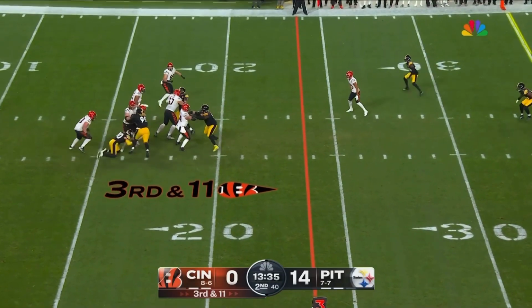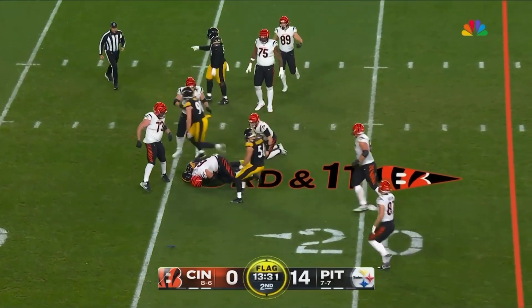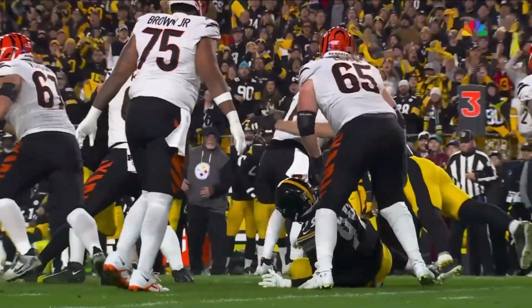Here comes Watt. Got a hand on him. Browning escapes. Flag is down, and Watt on the second effort. Ball comes out, and Cincinnati has it back. It looked like he was blocked. Offense, the right tackle. That penalty's declined.